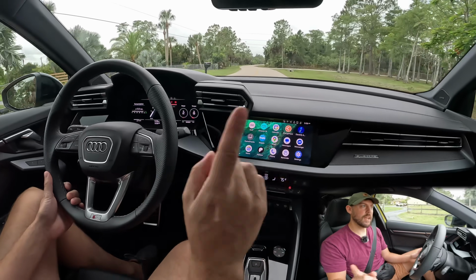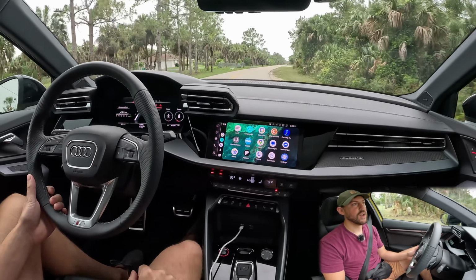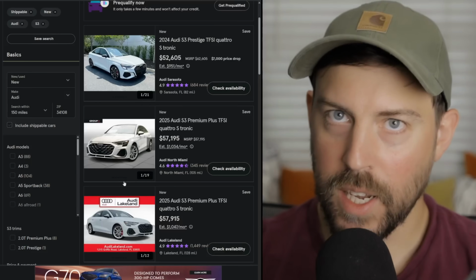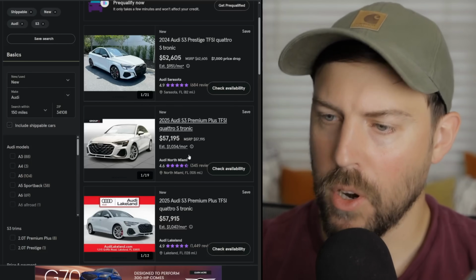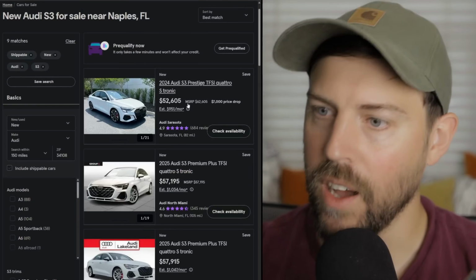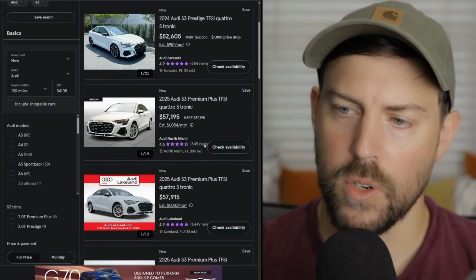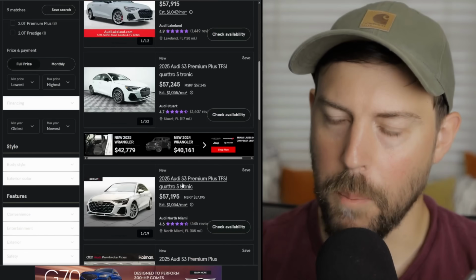The Integra Type S I haven't reviewed this year, but I do talk about it and which vehicle I prefer over the two. Looking at the new Audi S3, are there any deals to be had? Well, you can find a leftover one, at least in my area, for about 10 grand off, but that is a 24 model without the horsepower performance upgrades. So 57K seems to be the mono spec.